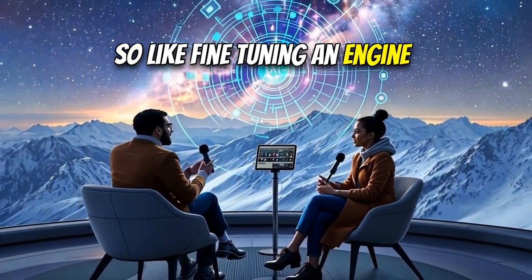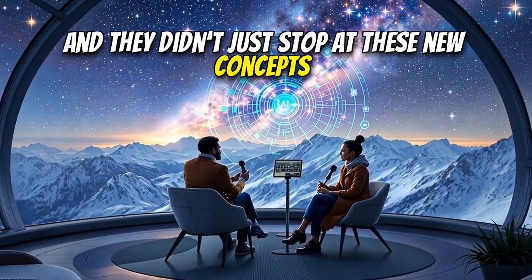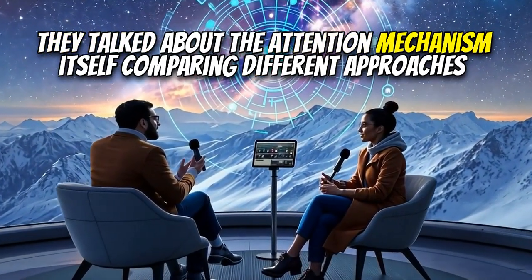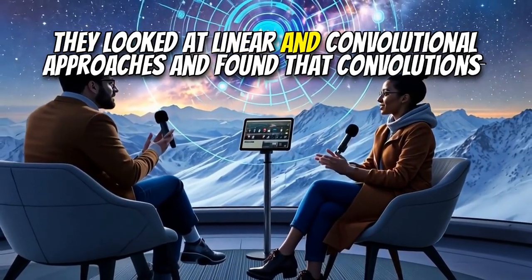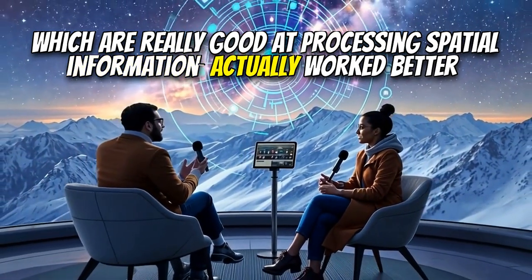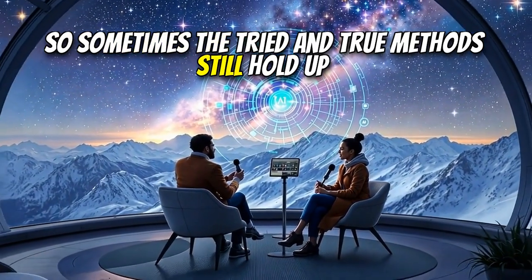So like fine-tuning an engine. Exactly. Every detail matters. And they didn't just stop at these new concepts. They analyzed and optimized every single aspect. Yeah, they talked about the attention mechanism itself, comparing different approaches. They looked at linear and convolutional approaches and found that convolutions, which are really good at processing spatial information, actually worked better. Okay. So sometimes the tried and true methods still hold up.